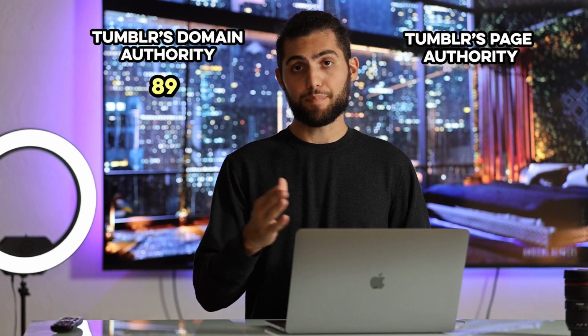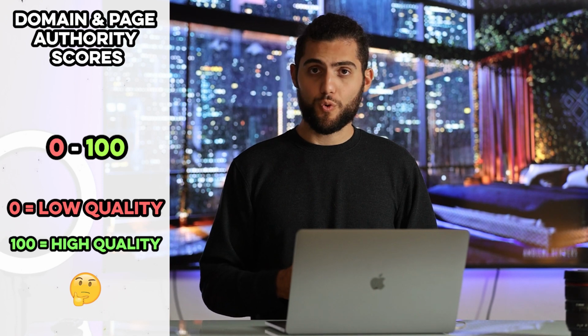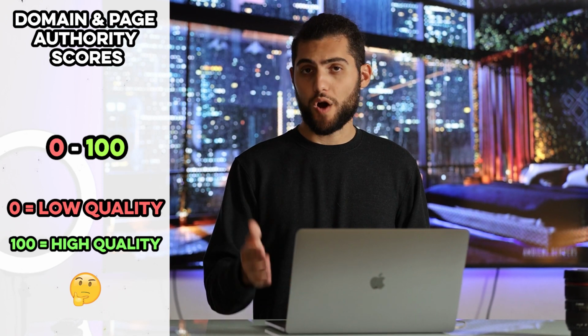Tumblr's domain authority score is 89. Nice. And page authority score is 100. Domain and page authority scores are measured from 0 to 100. The higher score the website has, the more valuable the backlink will be.